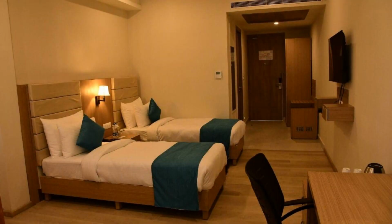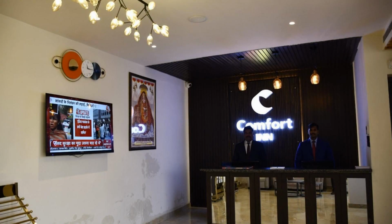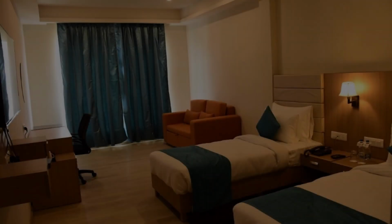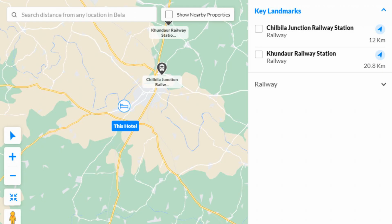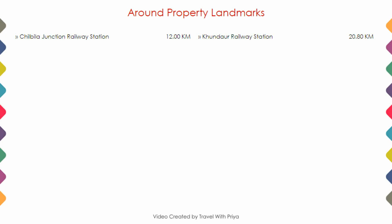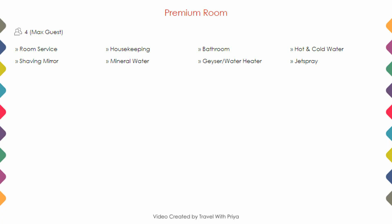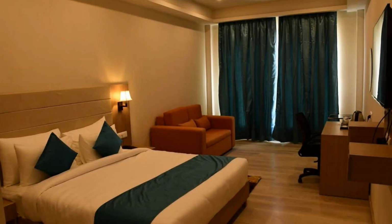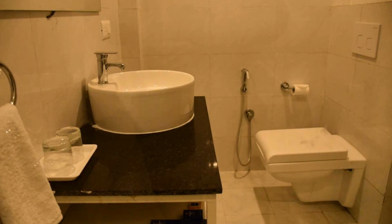In this hotel, we try to explain all the details about this hotel like location, landmark, review, amenities of the hotel and room category and facilities also. As you can see on the screen, hotel location, and here is the nearby attractions and landmark also. Room category 1. You can see on the screen details like room size, bed type, room view, amenities, facilities and images, etc.